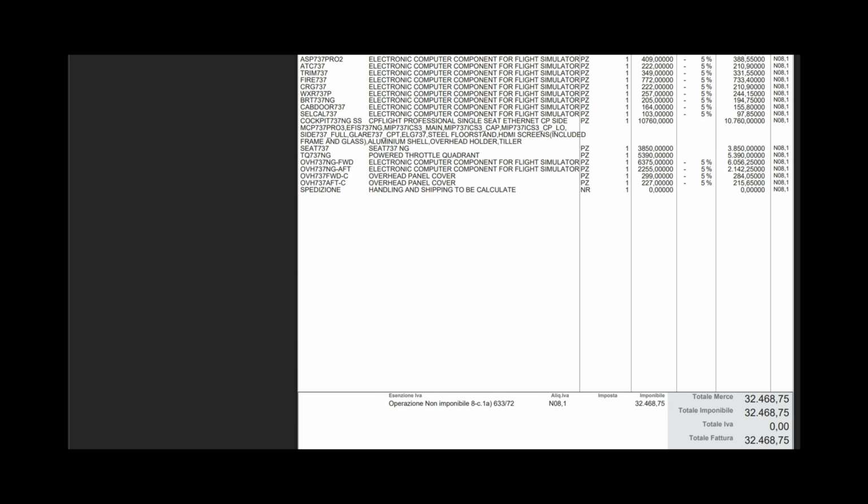Now, that does not include shipping. That does not include customs, and all the services customs has to do, and taxes, of course. And that does not include the software that you need to run this. Shipping cost me on a boat about 3,000 euros to get that shipped to the US.